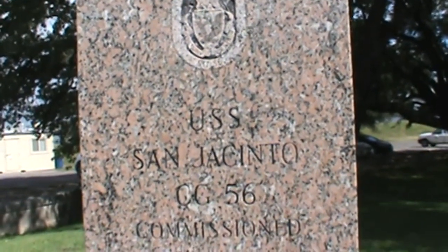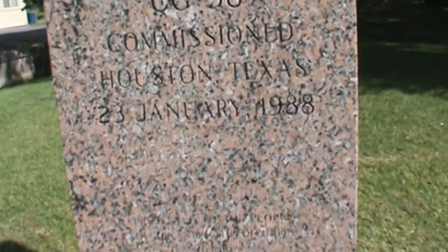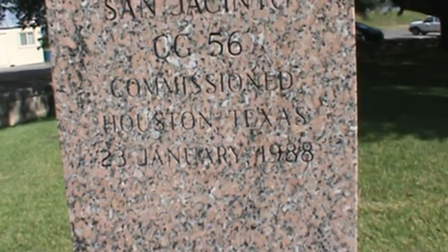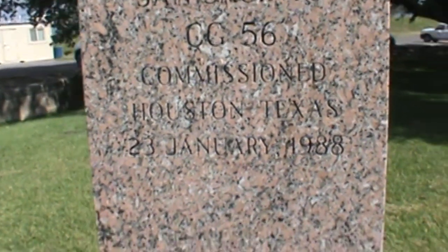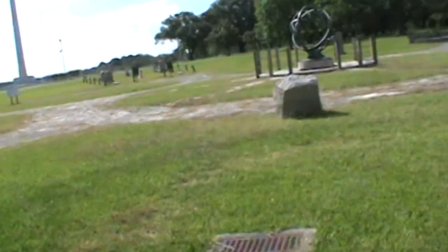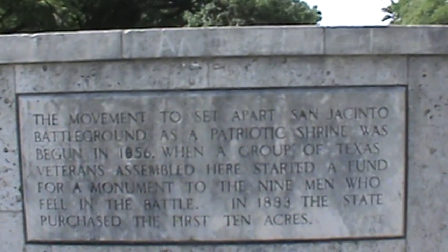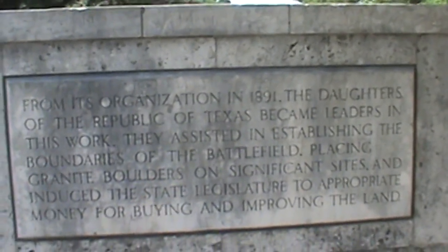Well, there you go. CG-56, USS San Jacinto commissioned this stone, 23 January 1988. Pretty cool. They named the ship after this battle site. Well, this is pretty nice. We'll get some pictures of this. If you can't read all of these.